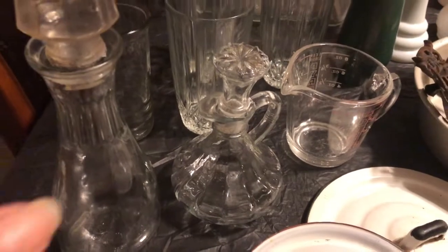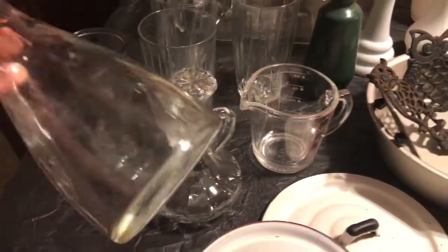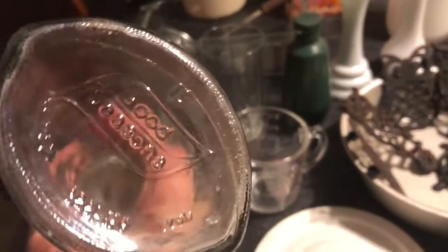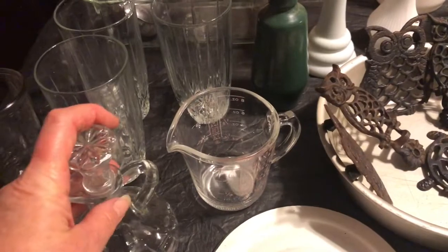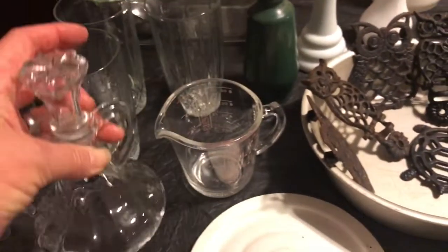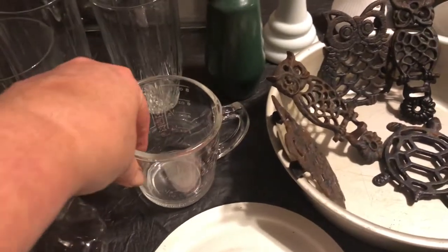I found these little vinegar bottles. This is a Good Seasons. I don't know if anybody out there remembers the Good Seasons bottles or salad dressing, but I know my mom used to use that all the time. And this is just a pretty little vinegar bottle. It's glass. I thought it was really pretty.